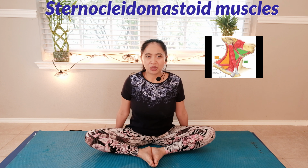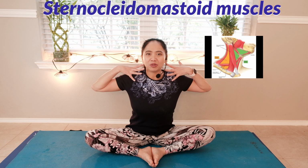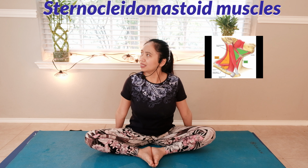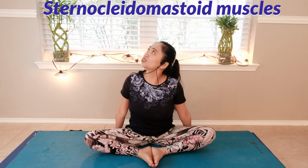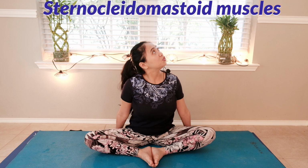And now from this position, we're going to target your sternocleidomastoid muscles, a triangle shape on your neck area. Slowly turn to one side and slowly tilt your head up. If you feel that lovely stretch on your neck, hold it for 5, 4, 3, 2, 1, and blow. My recommendation is to do it on both sides.